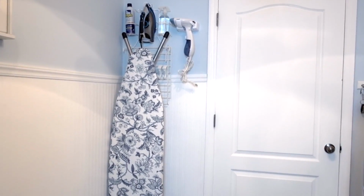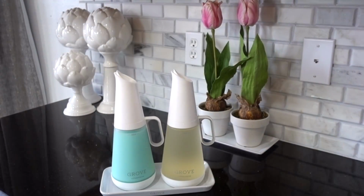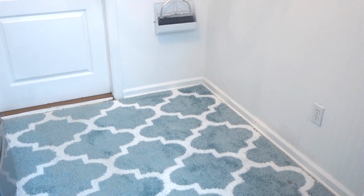I had the sudden urge to clear some clutter in our laundry room from top to bottom and refresh the space with a fresh coat of paint, a few new essentials I've been wanting to try, and a new area rug for the space. And during this process, I've learned a few laundry room hacks that I think you guys may want to try.